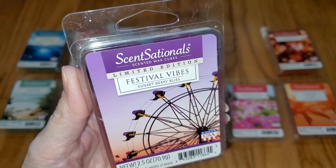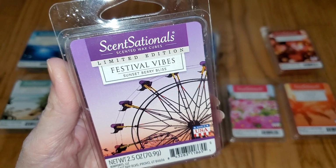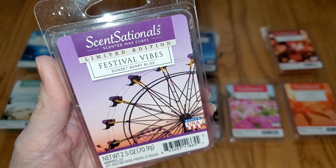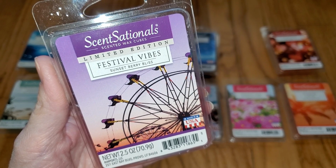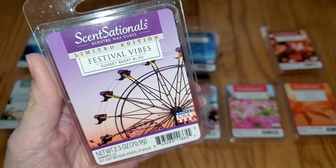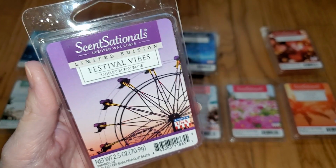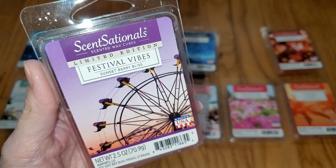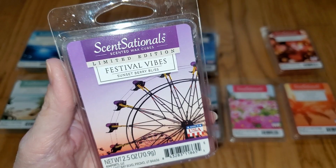Notes are announcing the arrival of spring and the promise of summer in the Pacific Northwest. Bright and tart wild blackberry is combined with the petally sweet floralcy of lily of the valley, rose, and heliotrope. Like I said, amazing scent. I definitely smell blackberries in this one. For sure, that's like the main note.